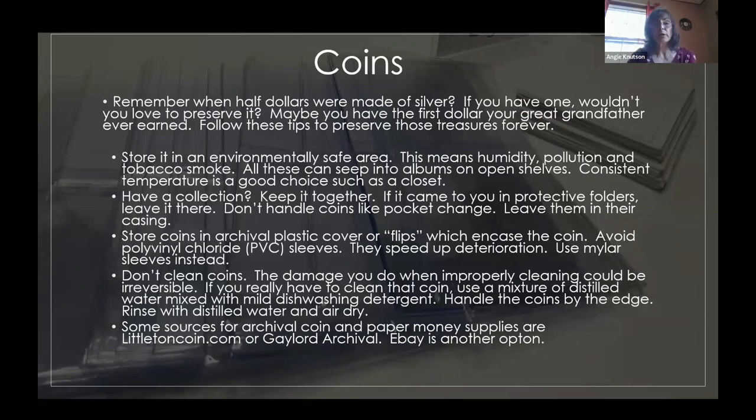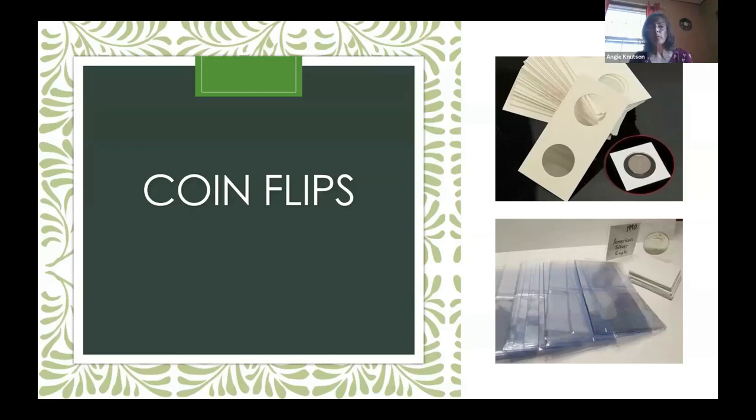I looked up littletoncoin.com or again, Gaylord Archival, or even eBay is another option to find supplies to store coins. And look up the word flips, coin flips, with the flips in parentheses. And here I've got a picture of coin flips. On the right, you can see the Mylar sleeves on the top. So it's cardboard, and then the coin is encased in a Mylar sleeve. You slip it in, and it seals pretty good. On the bottom are the more commonly known coin flips.